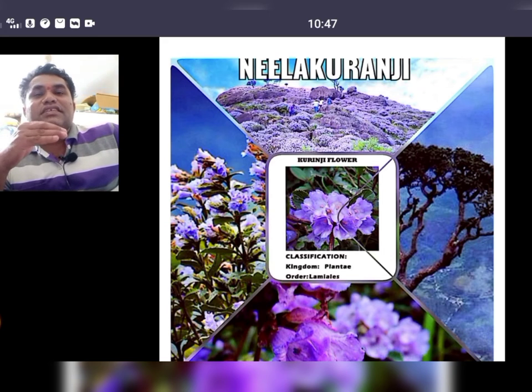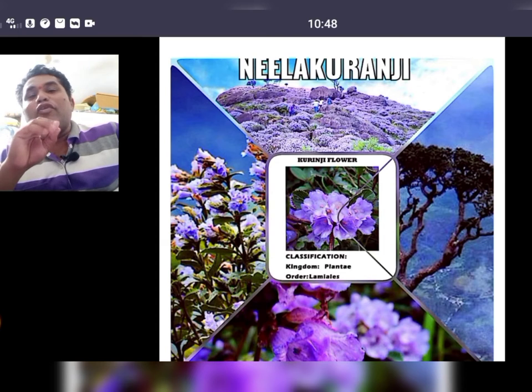So can you guess what this pink flowers plant is? What is the common name? What is the scientific name? Let us find out. This pink flowers plant is Neelakuranji. The scientific name is Strobilanthus kunthiana. Why have I taken it? Because it has the specialty that this plant has the capacity to develop flowers once every 12 years.